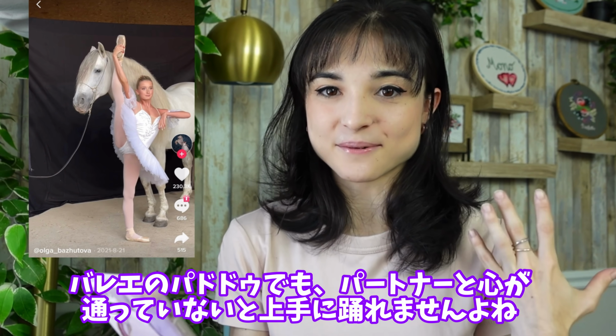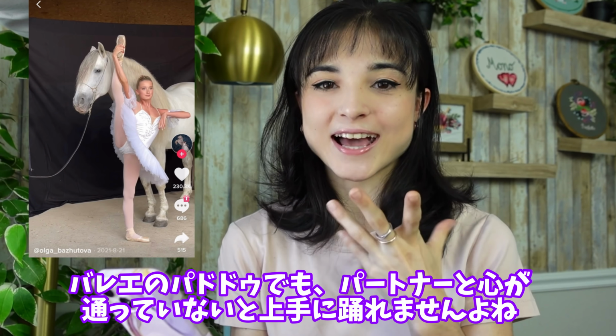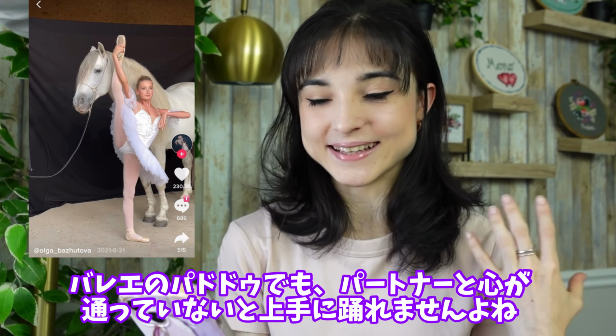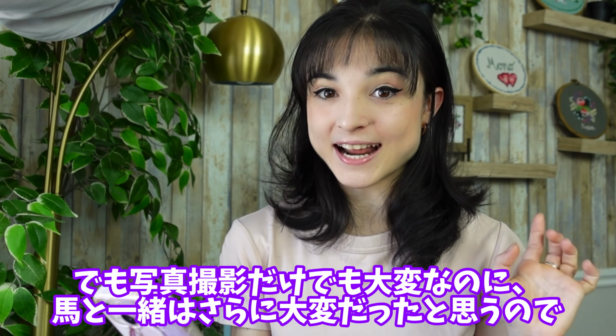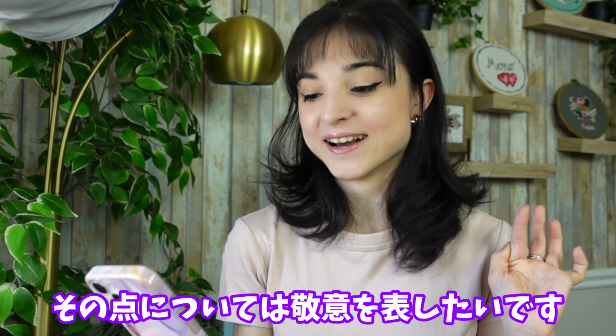It's like a pas de deux, right? In this case, she is partnering with the horse, so there has to be a little bit of an emotional attachment to it, I think. My respect to this dancer because photo shoots can be really stressful, and on top of that, adding a horse to it, I think is quite a challenge, so well done for that.